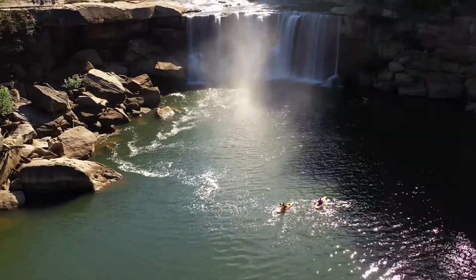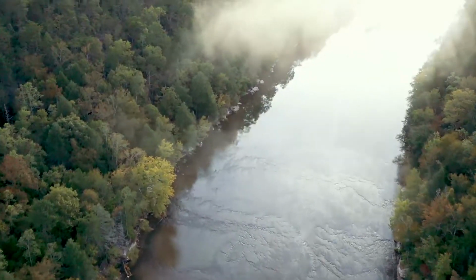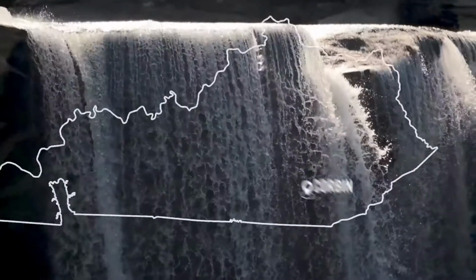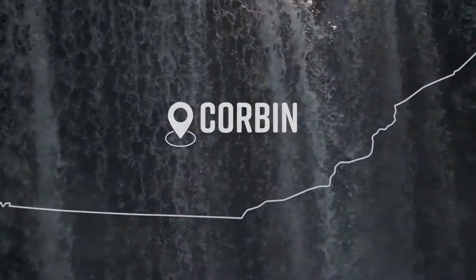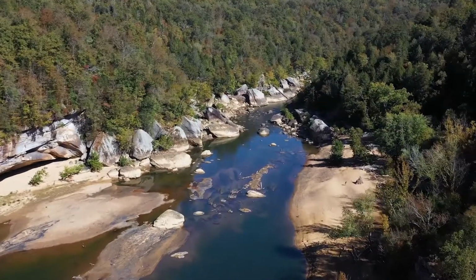Kentucky is well known for its rivers and lakes, including the Cumberland River, which runs 688 miles through southern Kentucky and north-central Tennessee. Here in Corbin, Kentucky flows the Niagara of the South, Cumberland Falls. The first thing I wanted to do when I came here in the afternoon was take a photo.